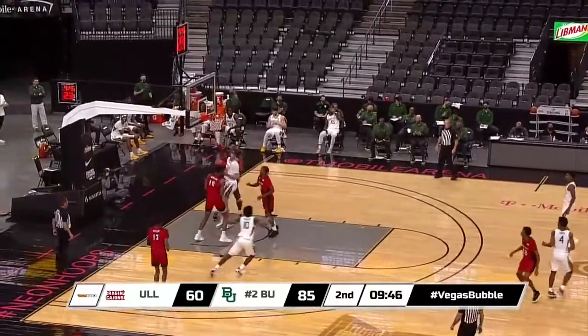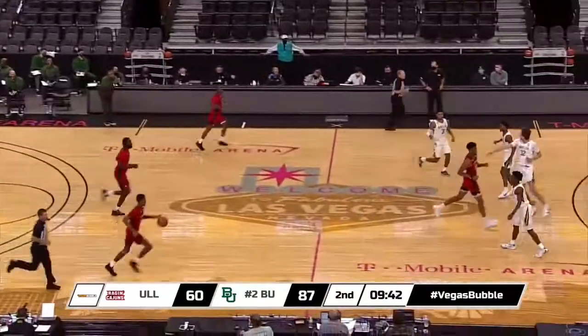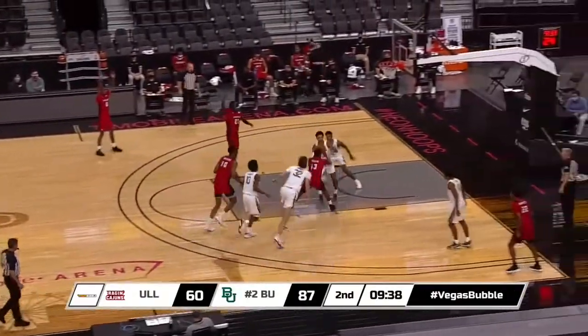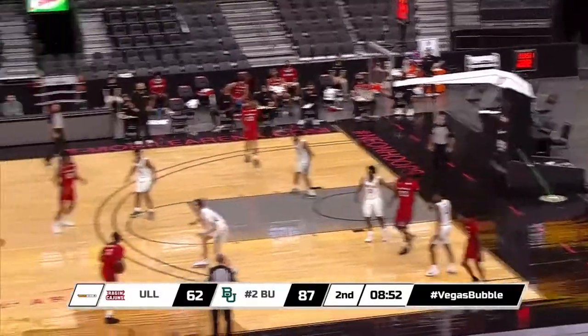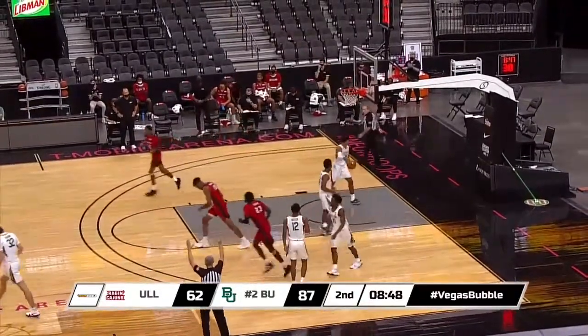25-point lead. Back the other way, Flagler with that short-range jumper. And there's nobody there defensively, so 12 for Flagler in the game. Cutting through traffic, Wilson lays it up off glass for two. Here's Garrett deep in the corner, saves it up top for Russell. Russell triggers, three-pointer is on target for three.